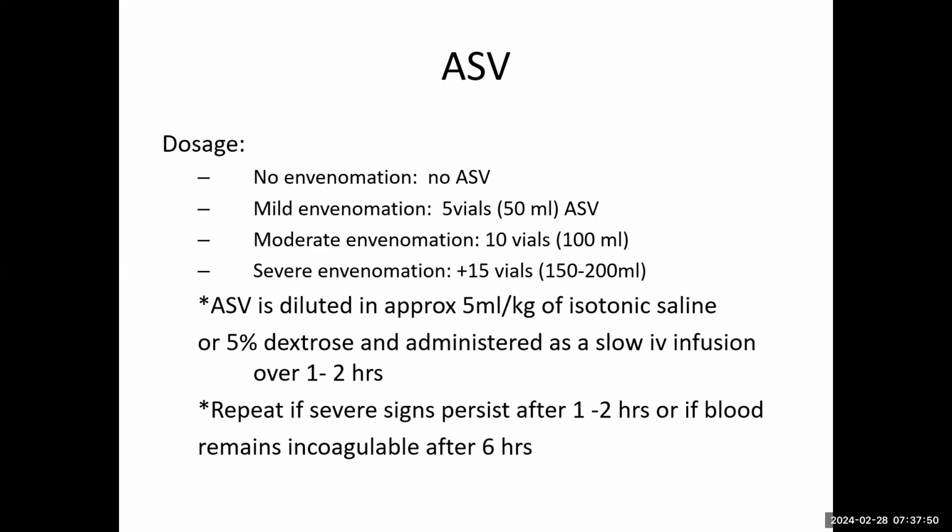You dilute every anti-snake venom vial by 5 mL per kilogram of isotonic saline or 5% dextrose before you administer. It's administered slowly over 1 to 2 hours. You can repeat this after 1 to 2 hours if there is evidence that the symptoms are not improving, or after 6 hours if there is evidence that the blood is still incoagulable.